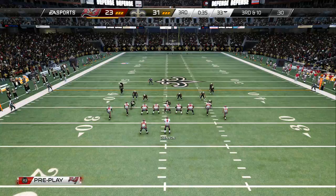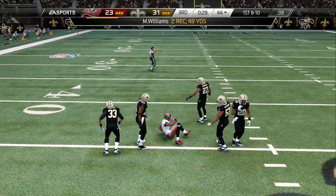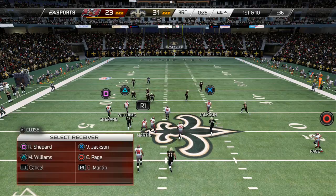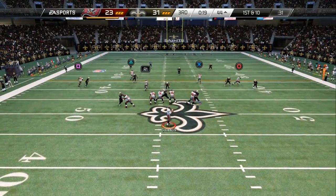They come out in the dime package from the shotgun. To Williams. He makes the catch, and they advance the ball onto the other side of the field. Well, it was a nice throw by the quarterback that time to get just enough yards to pick up the first down. Let's see how they back up the big play here.